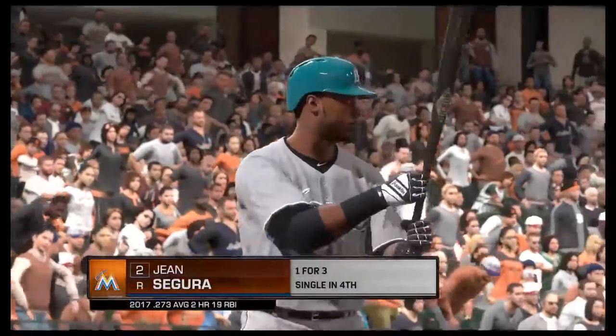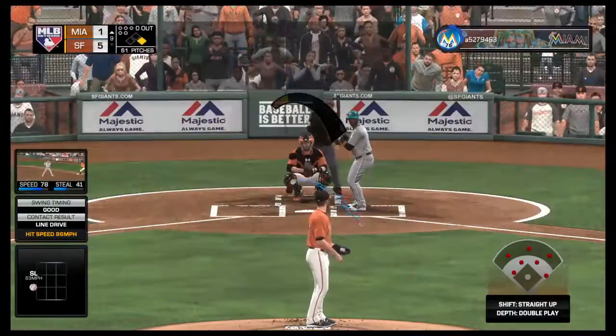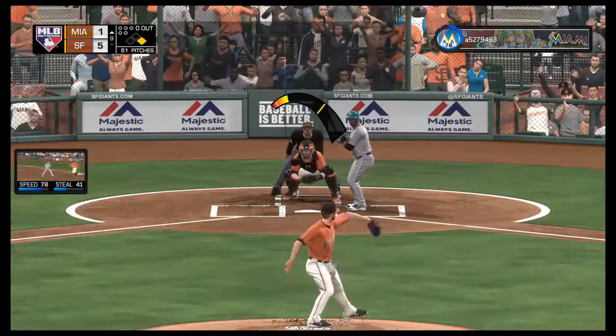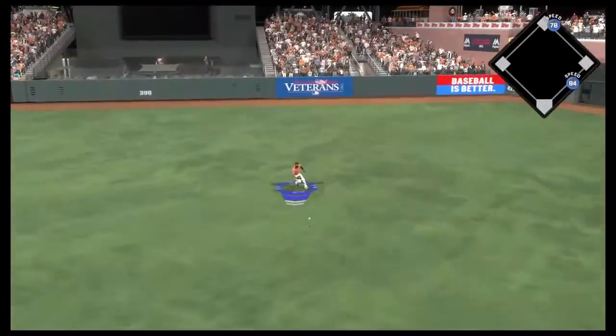Gene Segura standing in. He's got a hit in 3 at-bats to this point. Gene Segura. He's set. Here it comes. Line towards center field. And that's in there. Base hit.